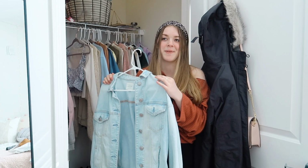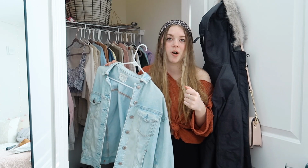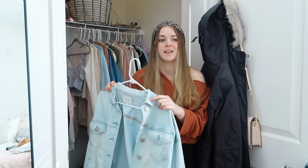I have had so many arguments with myself about this jacket. This is just such a basic jean jacket. It's from American Eagle, but I never wear this. I bought this like maybe senior year of high school, and I have barely worn this.